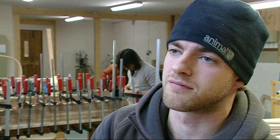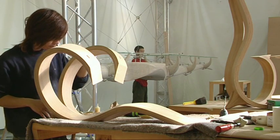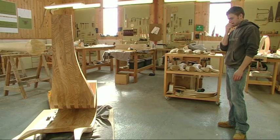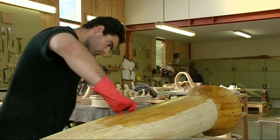In the last few years, this workshop has really made the breakaway from traditional cabinet making and set rules and designs into more of an artist studio, where we have the artist and the people working under him, and we sometimes have been referred to as wood engineers or sculptors rather than cabinet makers.